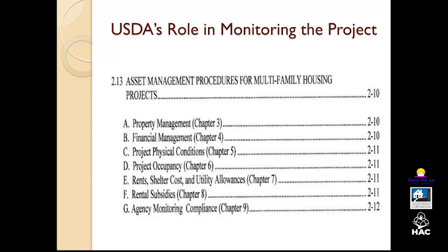USDA's role in monitoring the project. So chapter 2.13 goes into property management, financial management, property physical conditions, the project occupancy, rental shelter cost, utility allowances, rental subsidies. Break down your handbook into your chapters. So when you have to go to a specific chapter, you open it up and your information is there. Make notes, add sticky notes. It's always good to refer back to it.